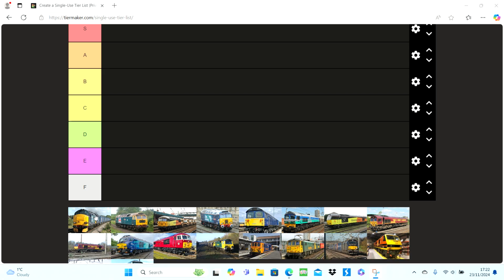I've never seen the DRS 37s, and obviously now I can never see them since they've been retired. However, 37s operate for Rail Operations Group, for Colas Rail, and I think the West Coast Railways obviously have quite a few of them as well. There you go. But I mean, 37s are probably one of the best diesels in the UK, if not the best.